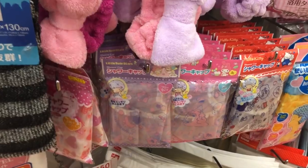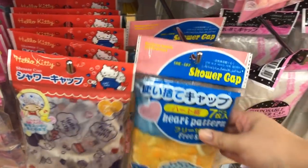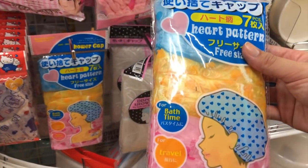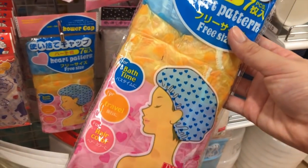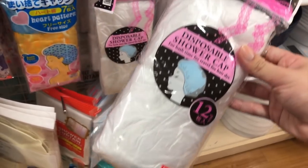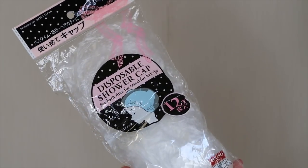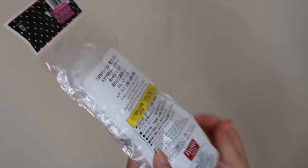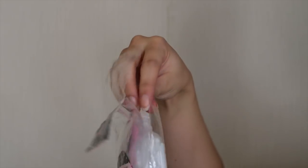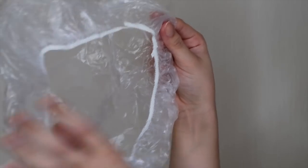These are disposable shower caps for bath time, for travel, for hair dye. As it suggests, they are super multi-use shower caps. They are disposable, but I usually use them a couple of times. The main purpose I use them for is when I do hair treatment, just so it keeps the moisture in my hair and also so it doesn't go everywhere. When I do my hair treatment, I put a shower cap on top and just leave it at that. I quickly wash it and then reuse it a couple times and then throw it out, but you get 12 in a pack for $1, so you definitely don't feel bad throwing it out.